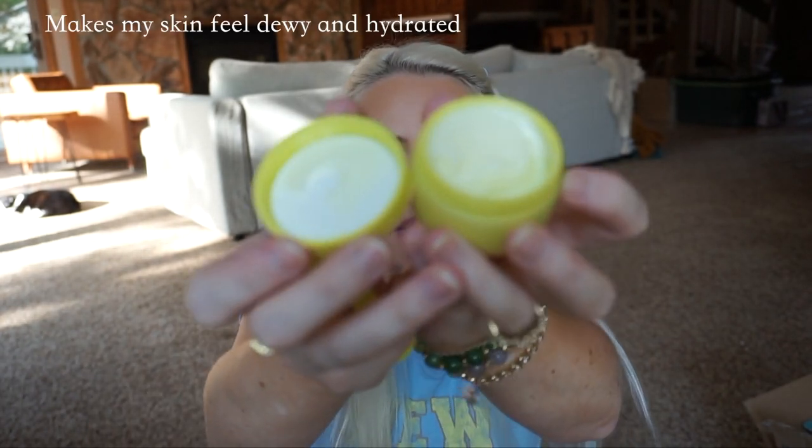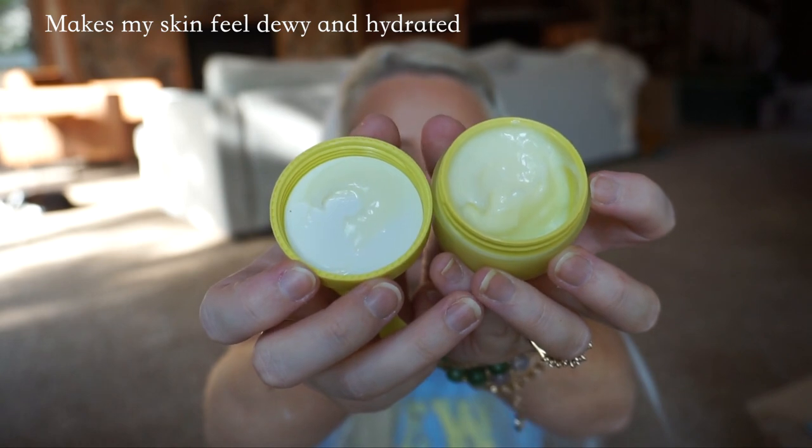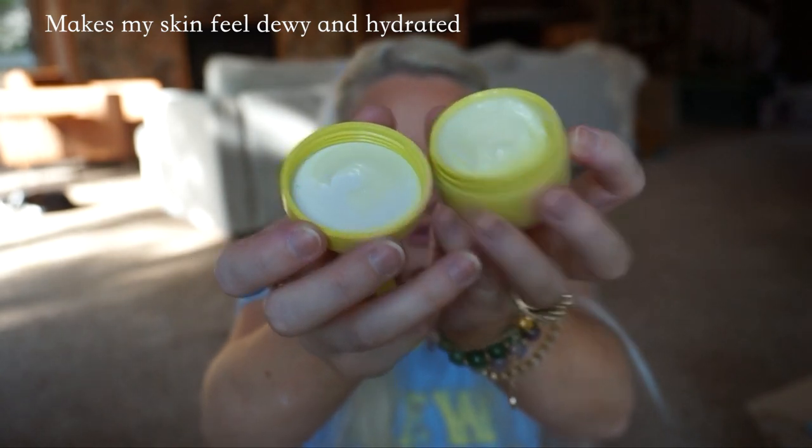Make sure you mix it, because I didn't mix it, and you do have to mix it together, and then it's like a gel and a cream formula. I love it. It's like pillowy soft. It smells good. It's a really, really faint sort of citrusy smell. I love citrus, especially in the morning. It just wakes you up.